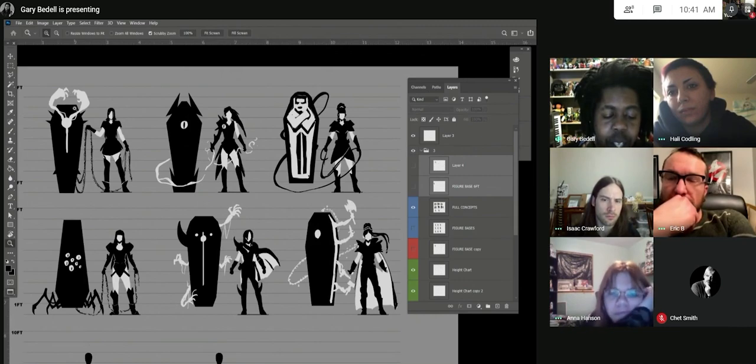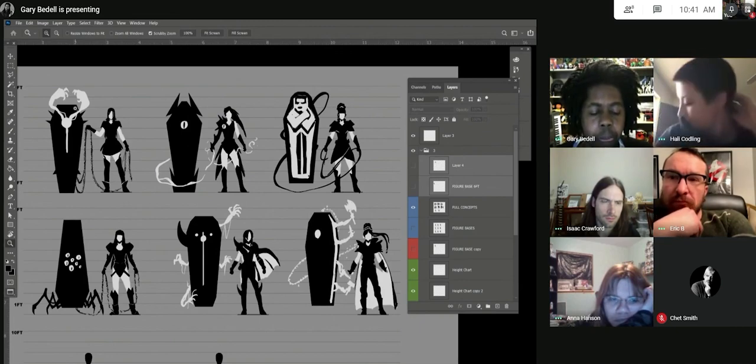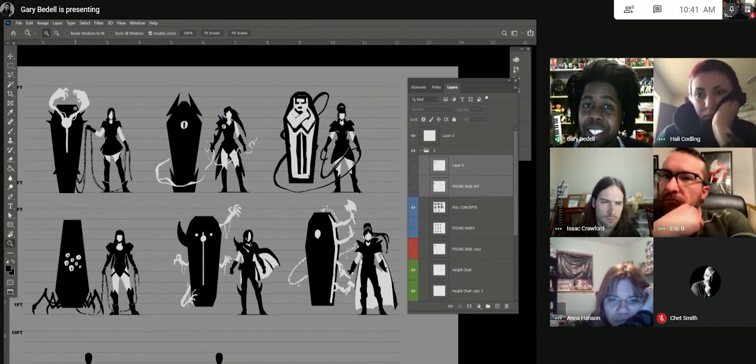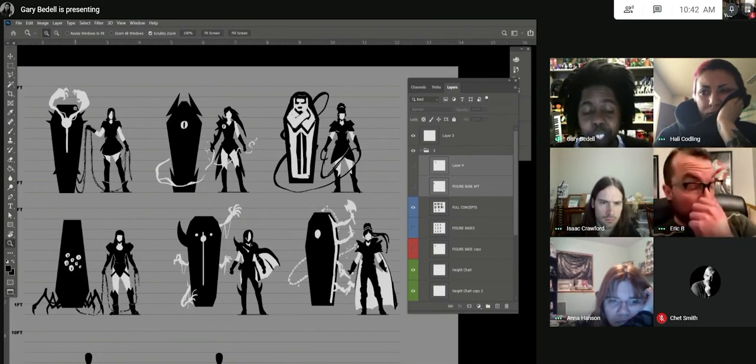So it says the coffin is her weapon, essentially. She wields a coffin as a weapon. They didn't say how the weapon was wielded or what the weapon was, so I kind of let my brain just go wild there. I'm pretending that this is a client coming that gave me the description here. So I just start coming up with all these ideas for what it does or how it's shaped.